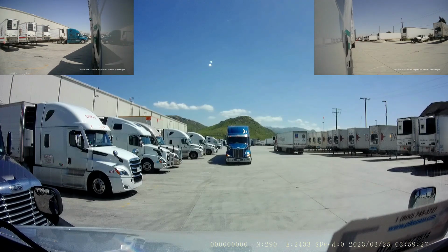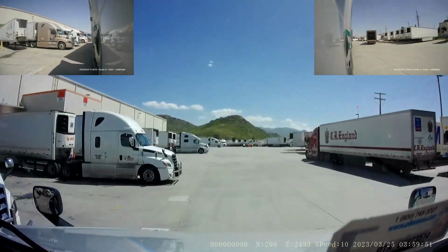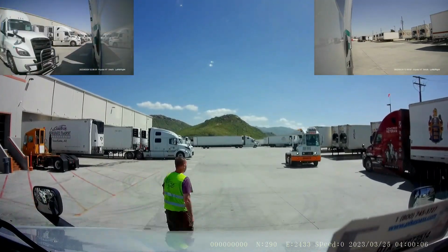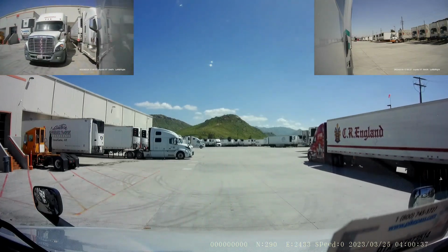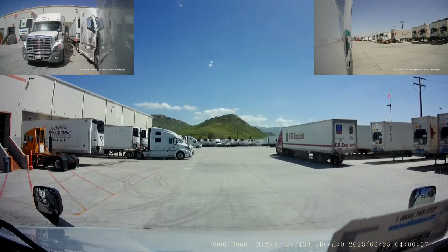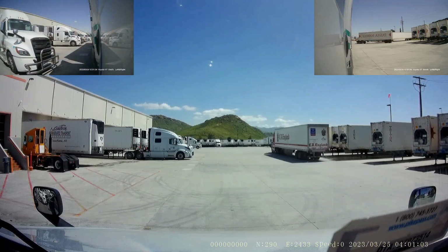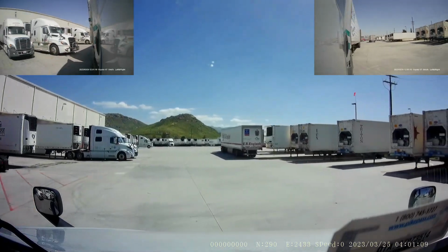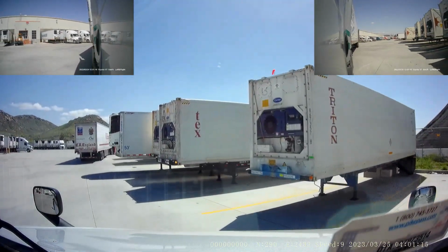On the 147. Go further. Go block somewhere else. Don't park in front of the dock doors, fucking moron. Go back into one of the drop spots if you're going to be doing that. You don't need to be parking in front of the dock doors.